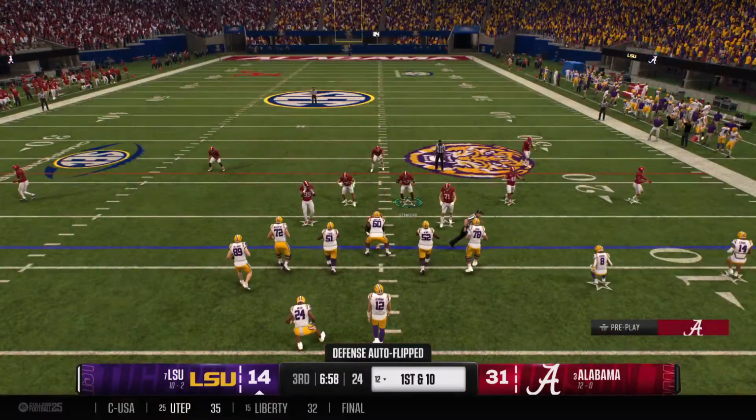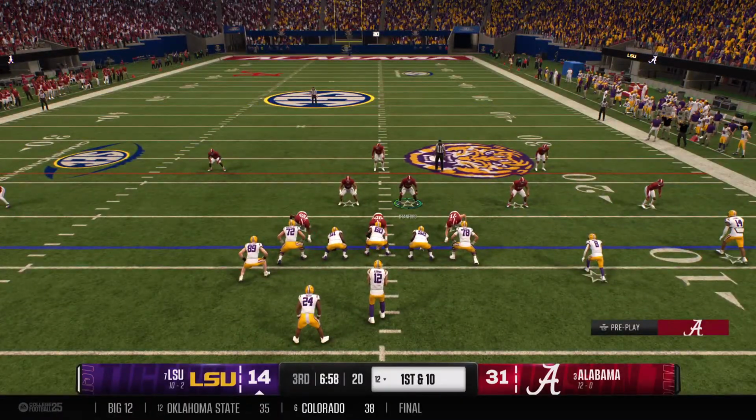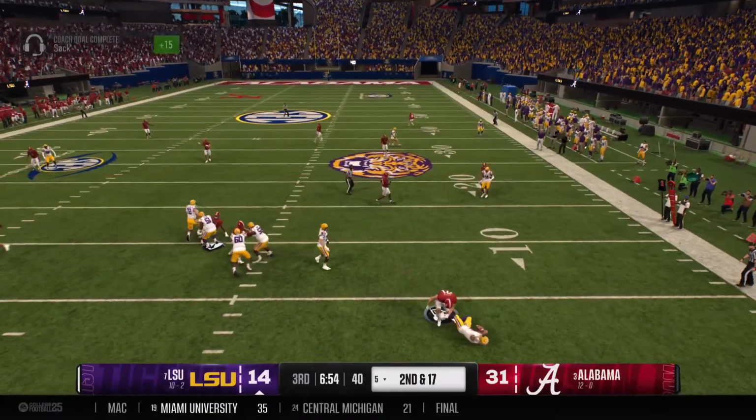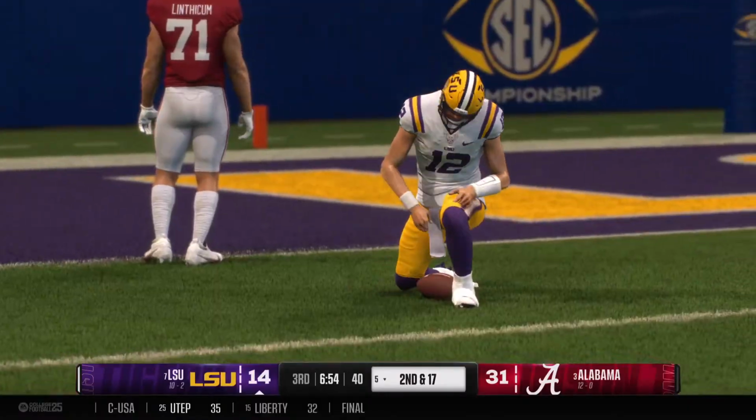And here comes that LSU offense back onto the field. Looking to throw here to start the drive. Got him for a sack. A big play made by one of the senior leaders of this defense.